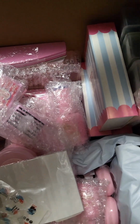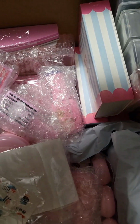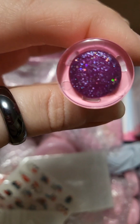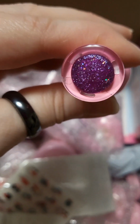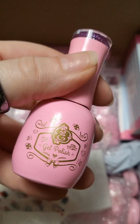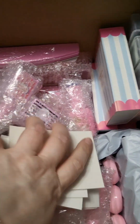Woo! Okay, what got my attention the second I opened this box before I grabbed my phone was this. Oh, look at that! It's purple and sparkly. Oh my god! This is my favorite piece of the entire box. This made the entire box worth it. I love this. Like, it's just nail polish. Yeah, it's heavenly. I love it.